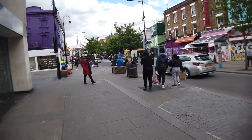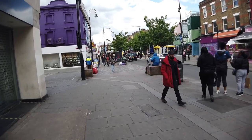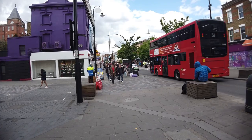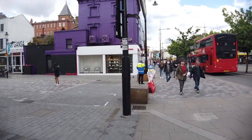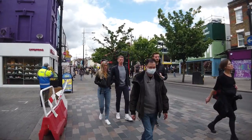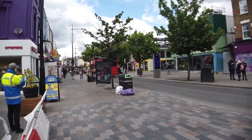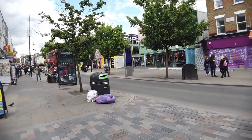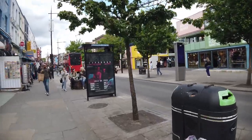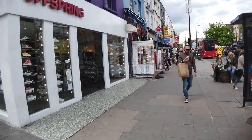Alright, so Camden Town after lockdown, man. People are slowly getting back to work. Shops are open back up. It's not that busy. It's midweek. Today's Tuesday, so it's not really that busy. This place gets packed, so busy during weekends. A lot of people are back to work, that's why this place is not that busy.